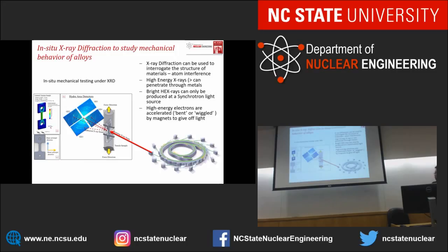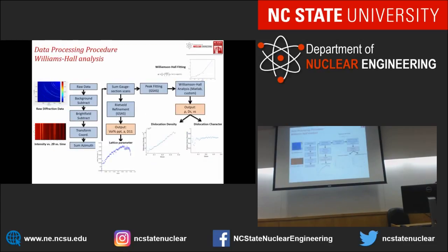As you can see from this illustration, we perform mechanical testing, and meanwhile, the incoming X-ray beam allows us to get the diffraction patterns, shown as rings. The collected X-ray diffraction data can be treated by a series of very complex steps, and the final result allows us to understand how the lattice parameter and the dislocation density evolve as a function of the strain.